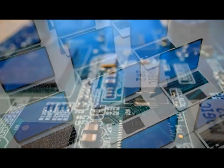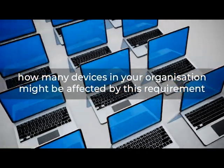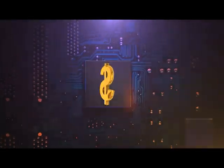To be better prepared, you need to know how many devices in your organization might be affected by this requirement. TPM chips are currently fetching a high premium due to this announcement, and the upgrade path for existing hardware in your business may be limited if you don't act now.